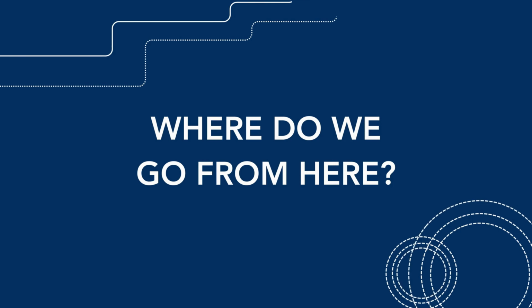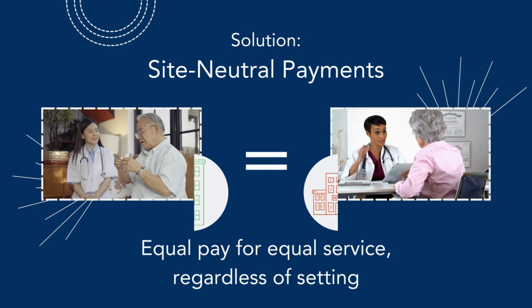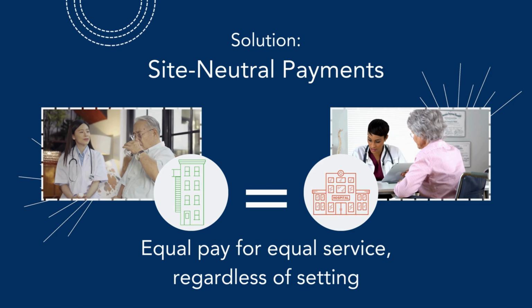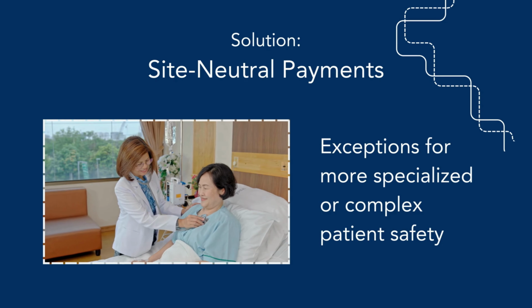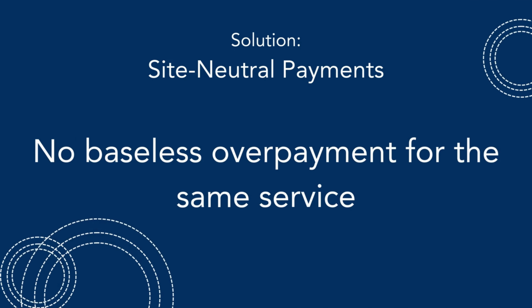Broadly speaking, site-neutral payments, that is, equal payment for equal service, regardless of the setting, has major potential to save Medicare dollars and beneficiary health expenses. Sure, there are exceptions to site neutrality when keeping a patient safe requires more specialized or complex facilities, but the underlying premise is there shouldn't be baseless overpayment for the same service.